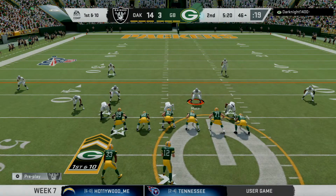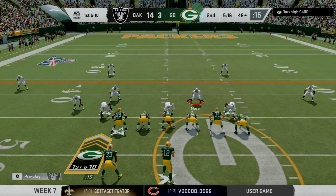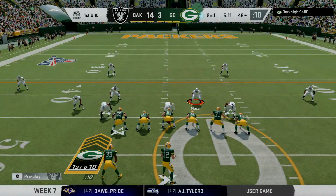Hey, Delta. You can't block me. You can't block me. 58, right over there. Yeah, Mike, 58, right there. Rip right. Shift. Watch the shift.